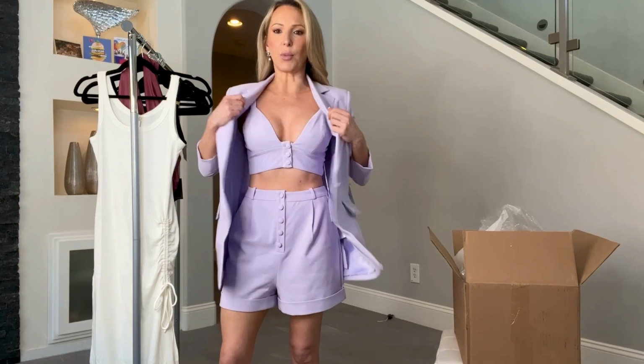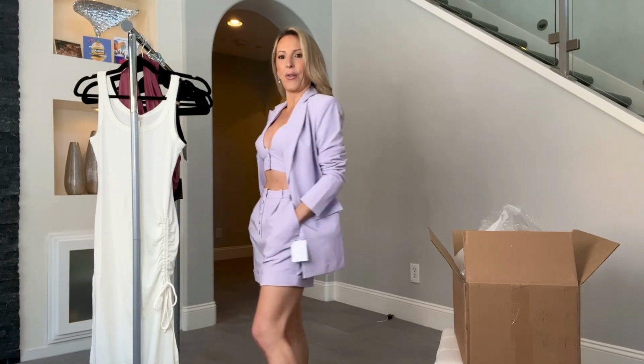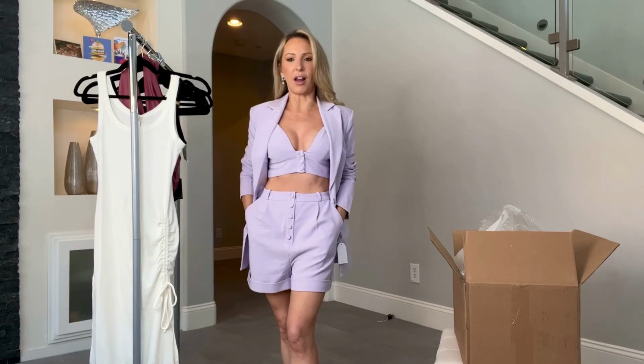And I also think I'd probably wear this with white shorts, with denim shorts or jeans. I feel like I could get a lot of use out of this set. So I feel like this whole thing might be a keeper. Yeah, I'm impressed. It's the first time I've tried Song of Style and so far so good.